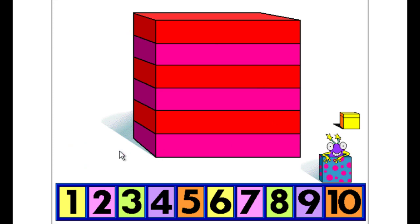Here's a polka dot box and a little bug. A little bug. He just wants a hug. Here's a polka dot box with a little bug to play a game with you. There are bugs in the big box, 1 through 10. Let's play over and over again.